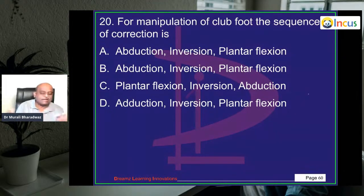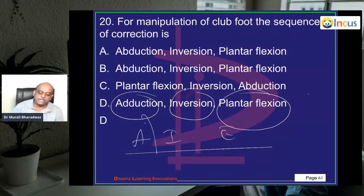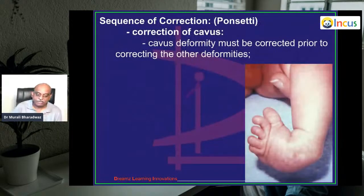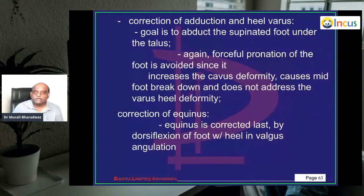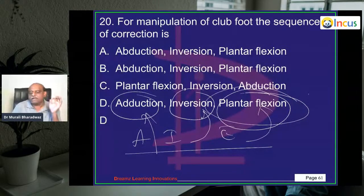If you want to manipulate club foot, what is the order? So you should remember: adduction, inversion, plantar flexion. All India entrance, you can remember. A is adduction, I is inversion, and equinus deformity, that is plantar flexion. Equinus is plantar flexion. That is the order in which correction is done. So the cavus deformity should be corrected prior to correcting other deformities. Typically, that is the sequence of correction in Ponseti. So that is the reason: adduction, inversion, then plantar flexion.